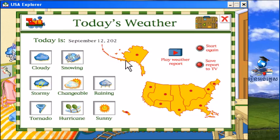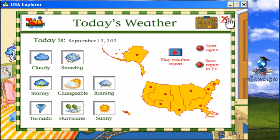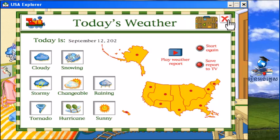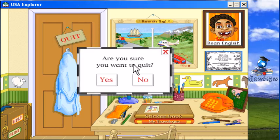Today's weather. Click on the train to find out what to do. Alaska. Today's weather. Today's weather. Are you sure you want to quit?